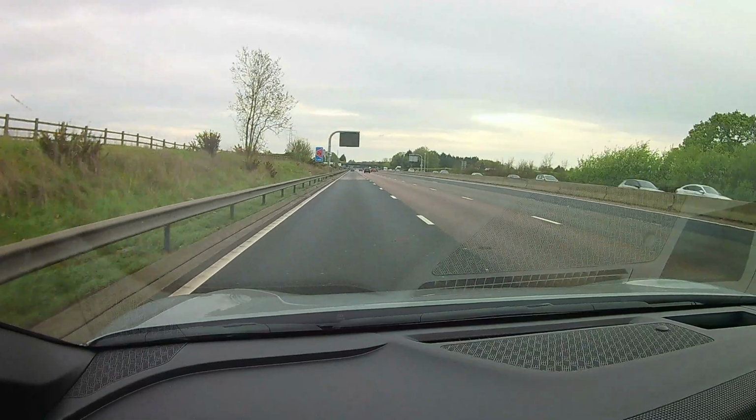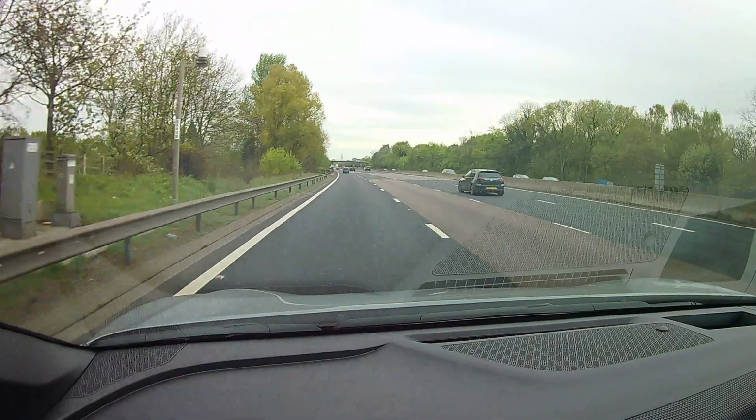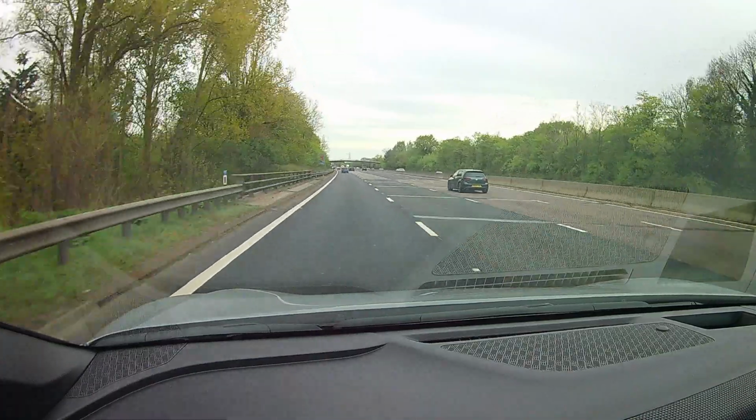Now let me briefly tell you a little bit about the car and how it's been feeling so far. This car is a relatively long car, and the wheelbase is quite long as well. That means that this car is quite stable on the motorway. When you're driving a little bit faster, I don't have to make a lot of little adjustments with the steering wheel, and it just feels nice and smooth. So that's really quite good.